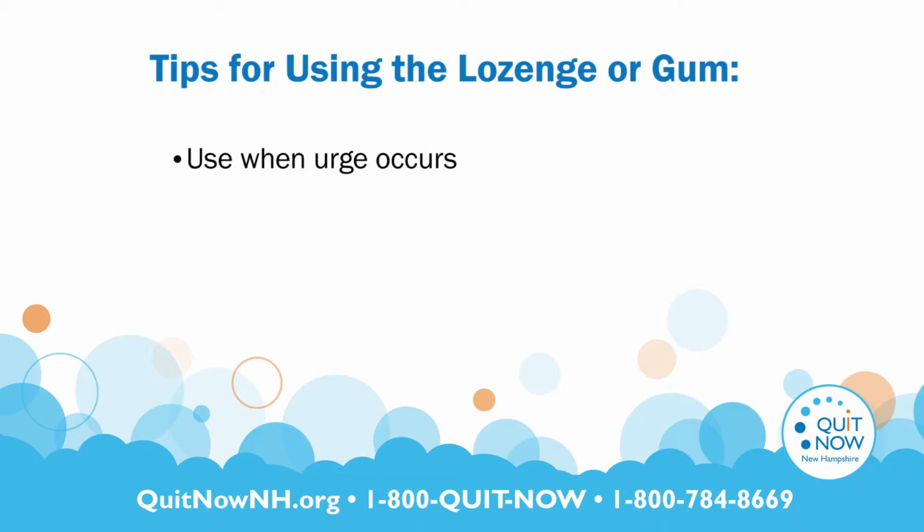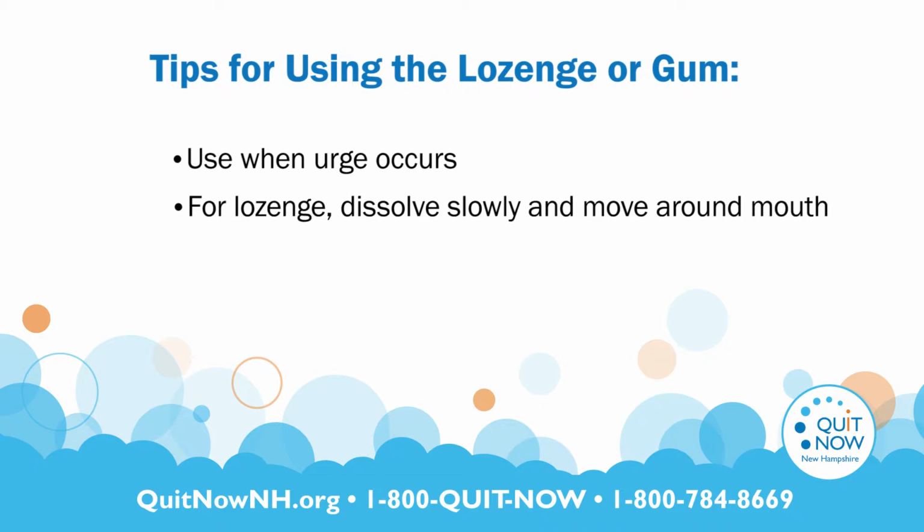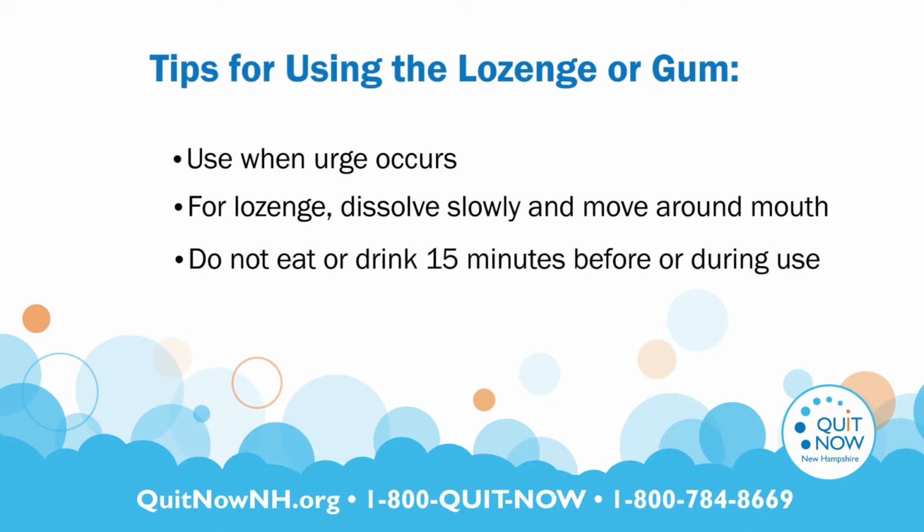For proper lozenge use, patients can be instructed to slowly dissolve the lozenge over 20 to 30 minutes. Make sure not to chew or swallow, and occasionally move the lozenge from one side of the mouth to the other until it's completely dissolved. Also very important to let patients know they should not eat or drink 15 minutes before using the lozenge or gum, or while they're using the lozenge or gum.